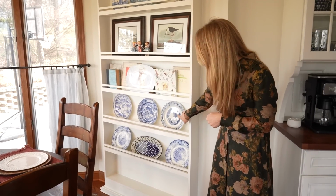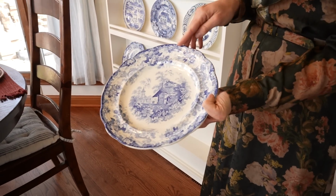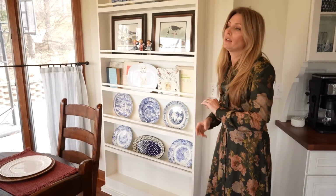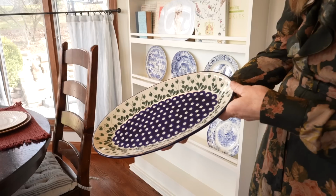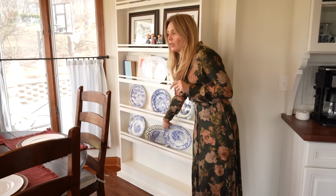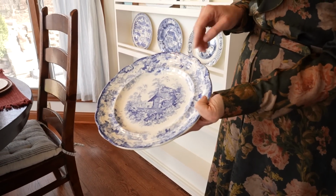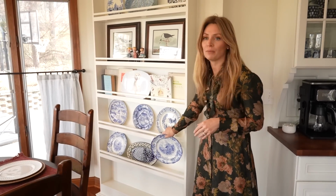I have some different antique ones. I've got them at really cool estate sales in historic places within the country. Some of them are from New England, some of them are from the Midwest. And I have Polish pottery on here. My mother-in-law got me this. My mom's been building my collection over the last few years. And then these plates are my favorite, and you probably saw them on the wall on the other side. But these are very old. They're from the 1800s, transferware. I've been collecting these over time and then just add to them as we go.